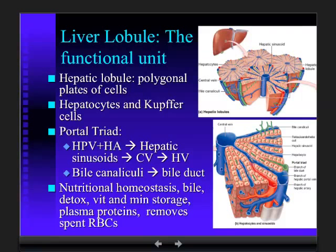Now, coming up into each corner of the lobule, there's going to be a branch of the hepatic portal vein. Likewise, coming up into each corner is a branch of the hepatic artery. And draining from each corner is going to be a tiny little bile duct. You've got exactly what we have at the gross anatomical level. And what's going to happen is the blood is going to drain through these sinusoids inwards towards a drainage, which is the central vein.